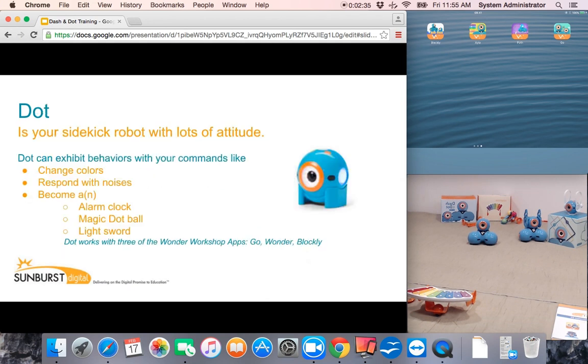Now let's meet Dot. Dot is a little brain and can be transformed into any gadget or game. Younger students can start with changing Dot's colors, and as they get more experienced at coding, they can turn Dot into a magic 8-ball, an alarm clock, or even a light sword. Dot might be small, but comes with a lot of attitude.